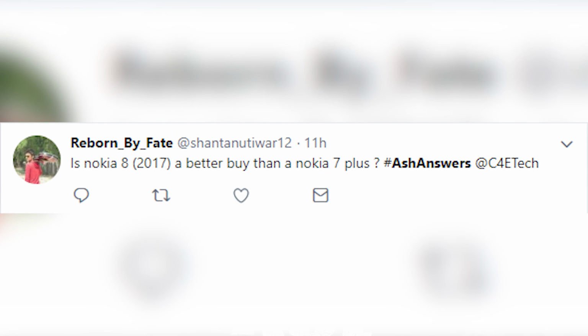Is Nokia 8 2017 a better buy than the Nokia 7 Plus? Guys, if you're looking at last year's flagship versus this year's mid-ranger, the chips never stack up. This year's mid-ranger is never going to perform, as much as brands might show it on paper. It is never going to do better than last year's flagship. So I'd go 835 every single time. Yes, you'd lose out a little bit on some other parts like build, depending on the phone you're talking about. You'll lose out on 18:9 and all that.